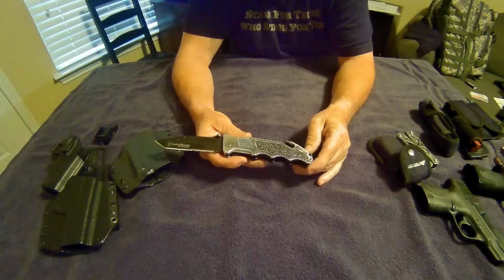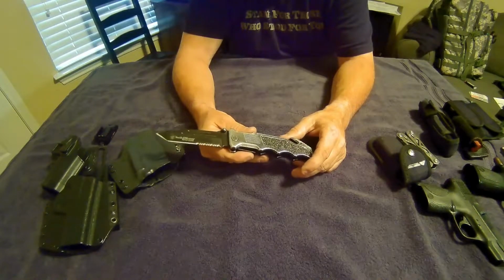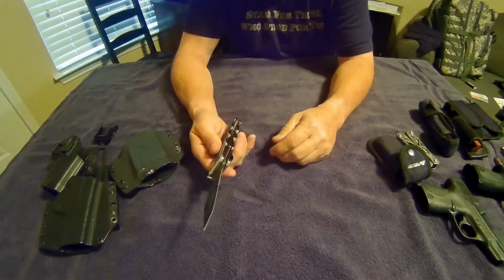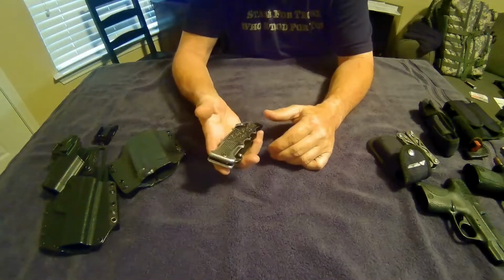You can see the knife is discolored. I use this every day too. Everyday use. About every 3 months I'll have to toss an edge on it. But other than that, excellent, cheap $15 knife that I've had for about 3 years. And use every single day.